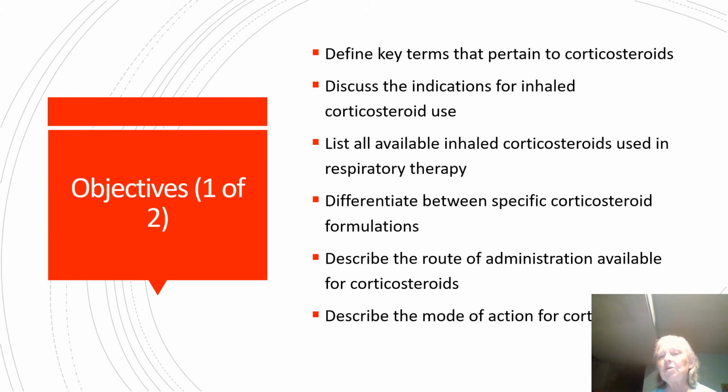So we're going to look at some of the terms that pertain to corticosteroids. Why do we use them? What other ways can we administer them? We have the inhaled ones, we have the SVNs, we also have the tablets. And the tablets, and I should throw the liquid form into this too, are the ones that give us the most systemic reaction. We see this with patients not only who have respiratory problems, but some with rheumatoid arthritis and other conditions where they need them. And we see a lot of the systemic problems with those.